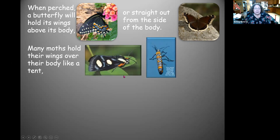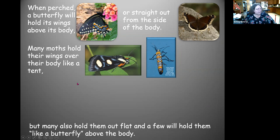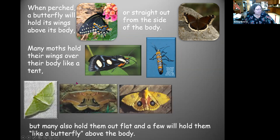But many moths also hold their wings over their body, like this gorgeous eight-spotted forester and the Ailanthus moth that we'd like to call the Hawaiian shirt moth. And then other moths, like this green emerald. It's a wavy line geometer. It's in the measuring caterpillar group, the geometers.